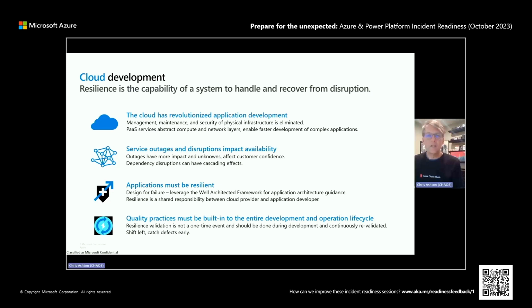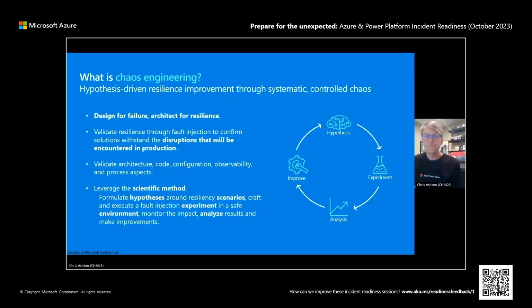A lightning strike can disrupt power to a data center halfway around the world, or a flood can take out a rack of servers. A new operating system version or firmware update can introduce unforeseen incompatibilities. To be prepared for operation in this kind of environment, applications must be designed to be resilient, and you must validate this resilience in a safe environment before you deploy to production. This is where chaos engineering comes in.